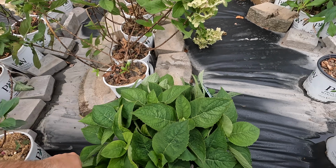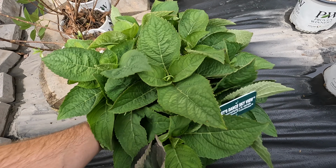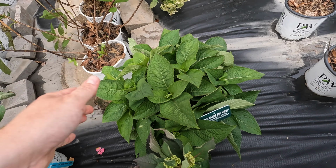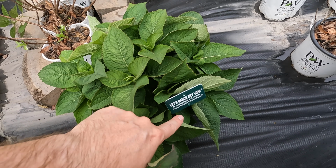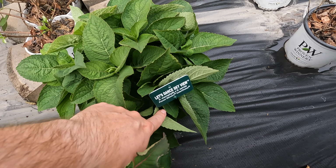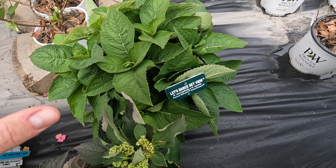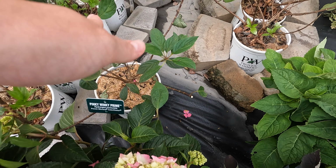We have this one, which is Let's Dance Sky View, which looks much better than the other one I had. Really full. So we'll find a nice place for this one. I just love these things. If you like these tags, say you like these tags below, and that way I can let Natalie know there's interest in them, so everyone can have them. And then Pinky Winky Prime, like I mentioned earlier, no blooms on it.